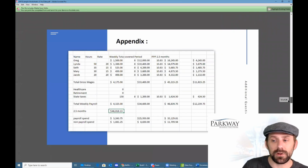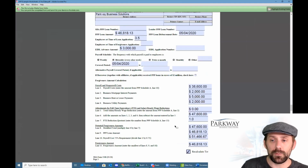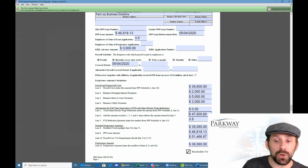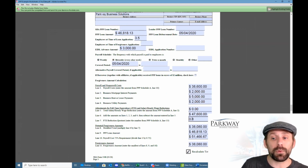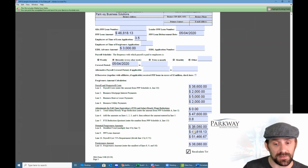And I know this part can be very confusing, of course. But when we come back in, you'll see that our FTE reduction quotient, because of that 0.8 here, took the total amount of payroll that we had, 47, multiplies it by 0.8 and reduces it down. So this is how it reduces the potential loan forgiveness.